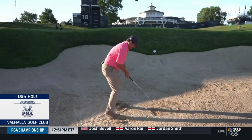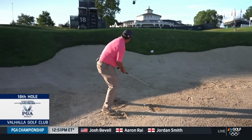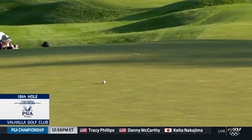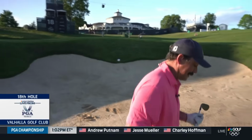What's the sand like in there? Is it nice and firm after the rain? It is perfect, Paul. And if you chunk it a little bit and be safe, I'm sure that one's going way by the hole. So this spot right here, to me, is not a very good spot. We're going to back up out of here.